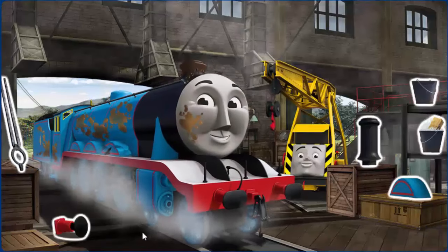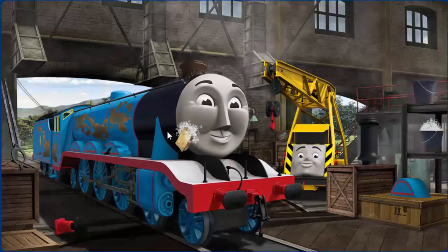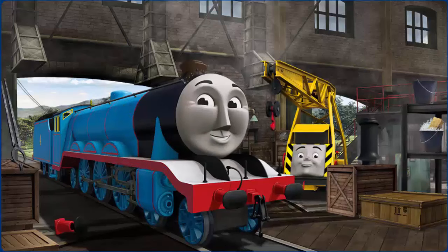Gordon's wheel arch is broken and his funnel is clogged with mud. Great job, but there's still more to do.